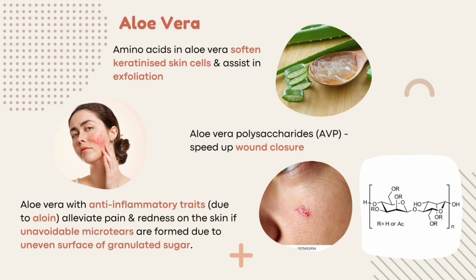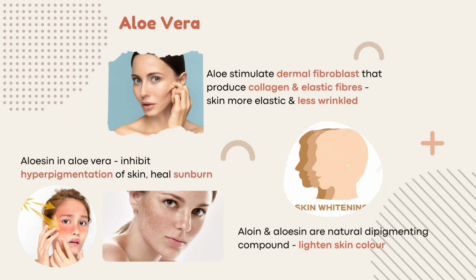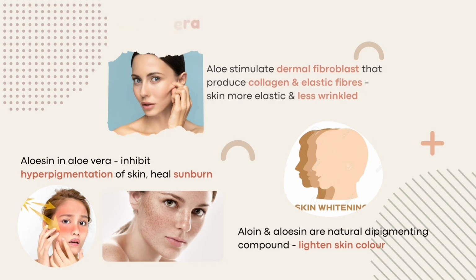Amino acids in aloe vera soften keratinized skin cells and assist in exfoliation. Aloe vera polysaccharides also speed up wound closure. Next, aloe stimulates dermal fibroblasts that produce collagen and elastic fibers for skin to be more elastic and less wrinkled. Aloesin and aloe vera also inhibit hyperpigmentation of skin and heal sunburn. Aloin and aloesin are natural depigmenting compounds to lighten skin color.